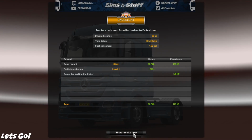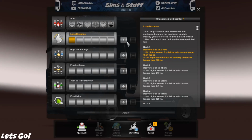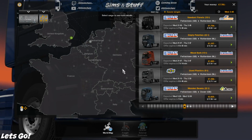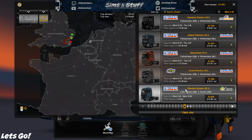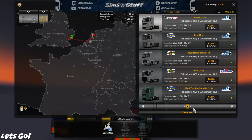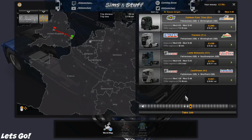Okay, 83 miles. Yay! Level 2. So we're going to pop another one in a long distance because that's what we want to be doing. And we'll go for another job. So from here then, where we are in Felixstowe, we can go back to Rotterdam. I don't even want to do that, do we? Felixstowe to Dover? Maybe not. Felixstowe to Amsterdam. It's back on the ferry again. Anything in the UK? Felixstowe to Birmingham. Yeah, we could do that. Felixstowe to Birmingham. How's about that? We'll go up the UK.